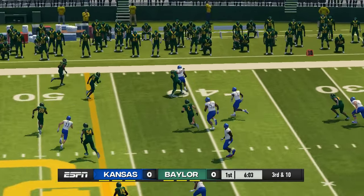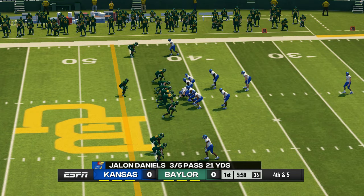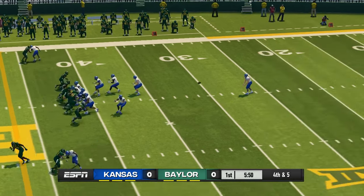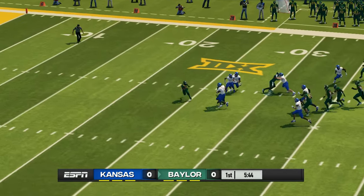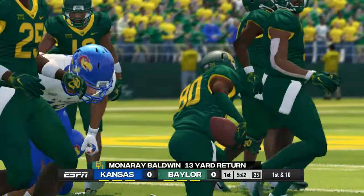Got his man. Can't tack on any yardage. Skinner gained 6 yards with a short completion. Baldwin awaiting the return. He fields it at the 17. He makes it out to maybe the 30-yard line.